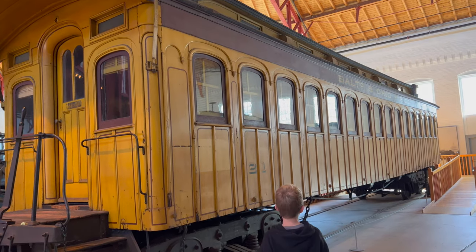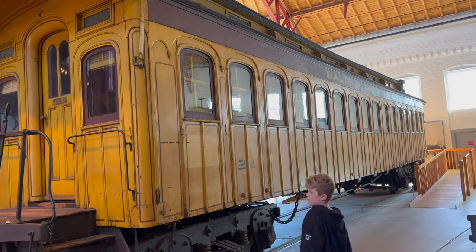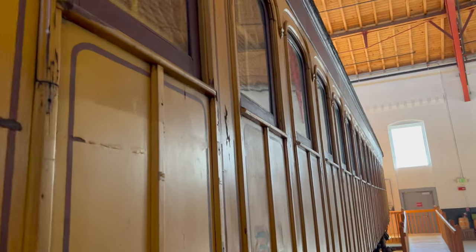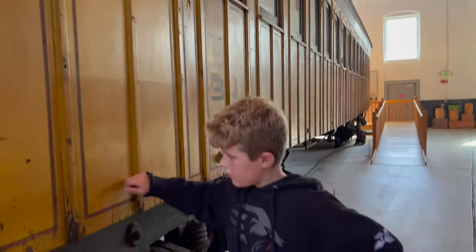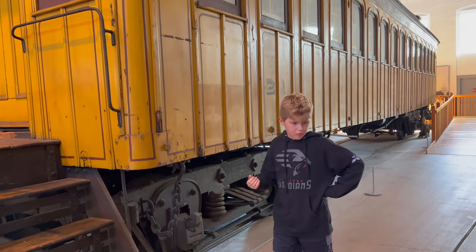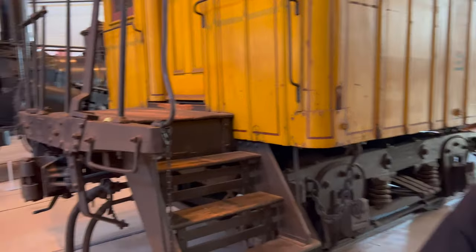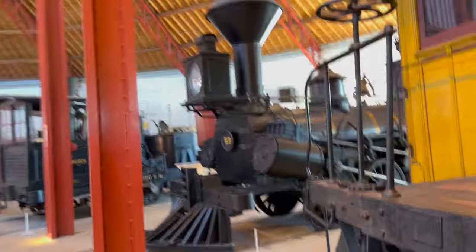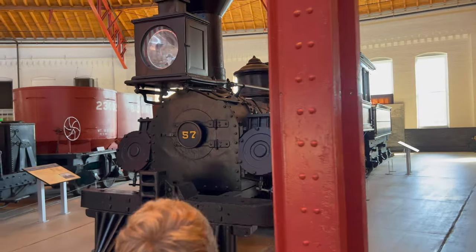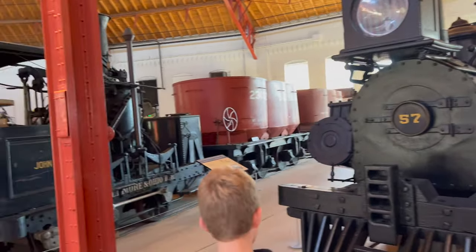It looks like a house on wheels. Is that metal or is that wood? That's wood. Some of the trains years ago were just made with wood. Oh yeah, that is cool. Sorry folks, we don't really have all the information on these trains. But what is this thing, Blake?